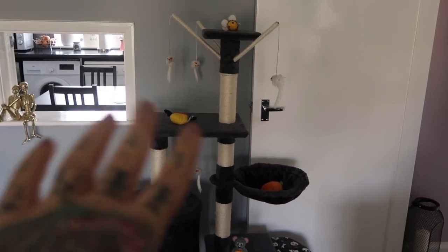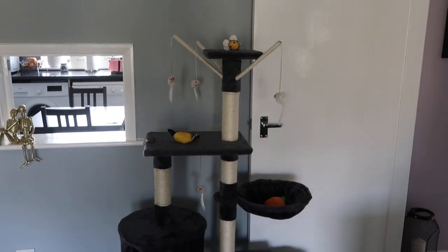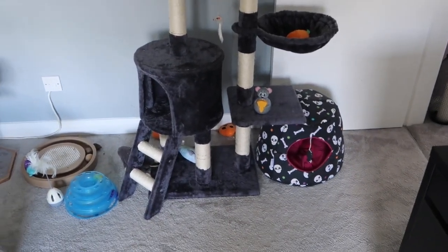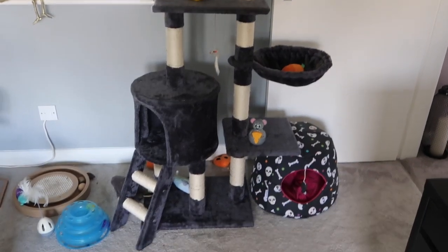I put all their toys on there because they love to use this when they're playing. They just go crazy sometimes, knock all the toys off and just have a really, really good time. I'll link that below actually because I'm so pleased with it.